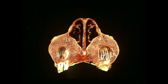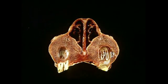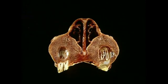A cross-section through the head reveals an enlargement, what appears to be an enlargement of bone tissue, but it is a very brittle tissue characterized by plenty of porous material due to a loss of structural bone, which is replaced by soft fibrous connective tissue.